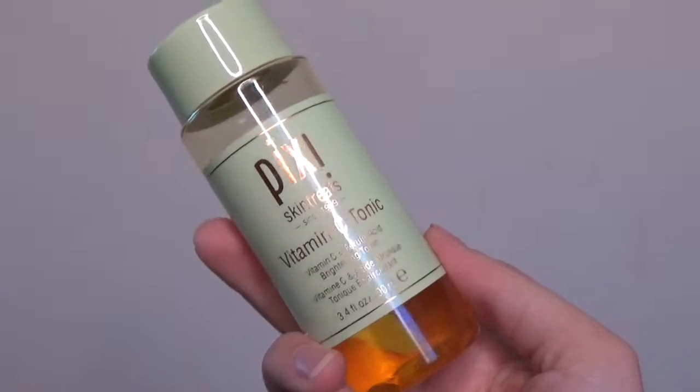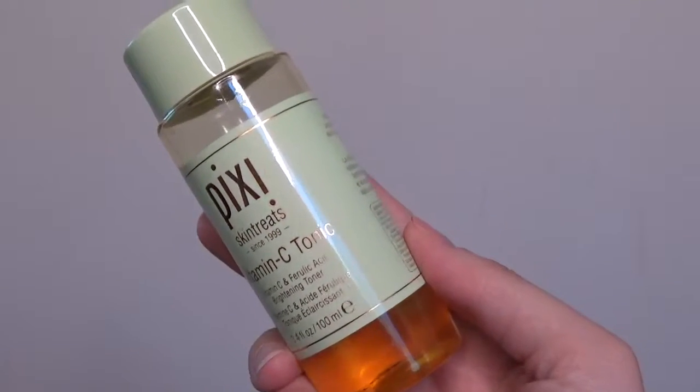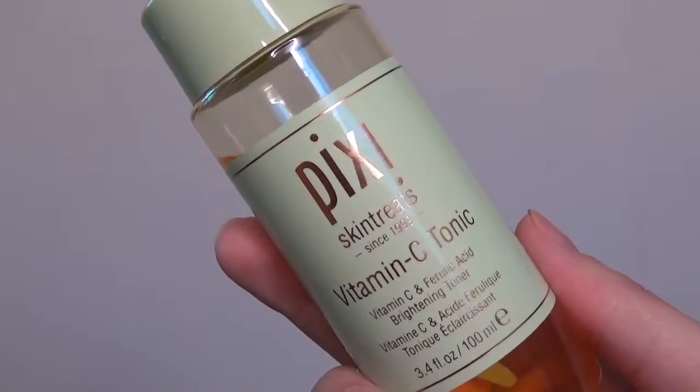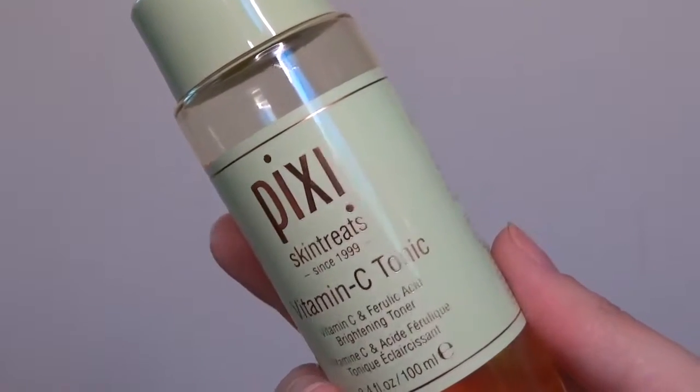After scrubs, I go in with a toner, and this one is the Pixi Beauty Vitamin C Tonic. This is $15 on both their website and Target store website. They really solidify their prices, so there's no other place I can recommend to find it cheaper. Beyond that, this is my third tonic I'm using with Pixi.